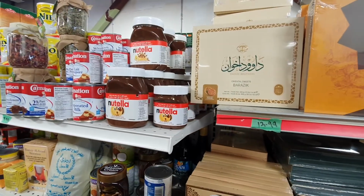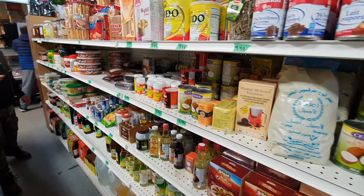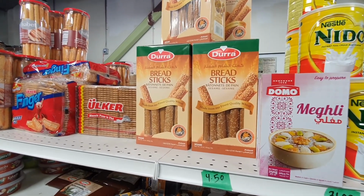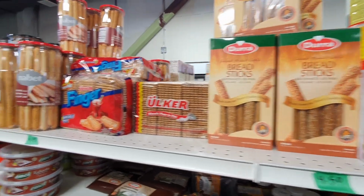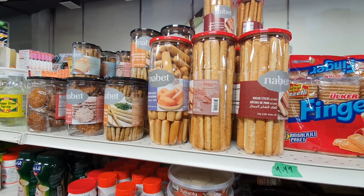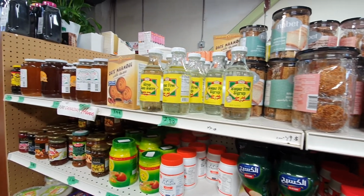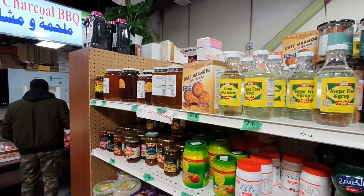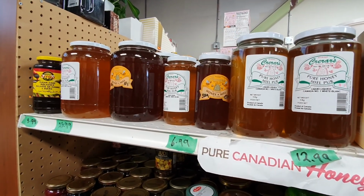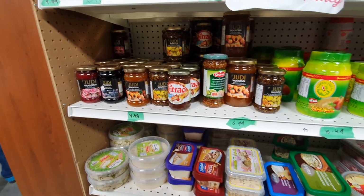Nutella, coffee, baking needs. Oh, these are my favorite breadsticks here. I miss those. Here we have some more breadsticks. They have quite a lot of variety of breadsticks. They do have honey. That's good. Syrups, jams, spreads.